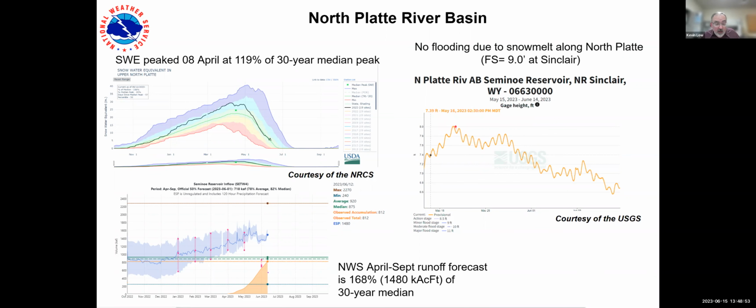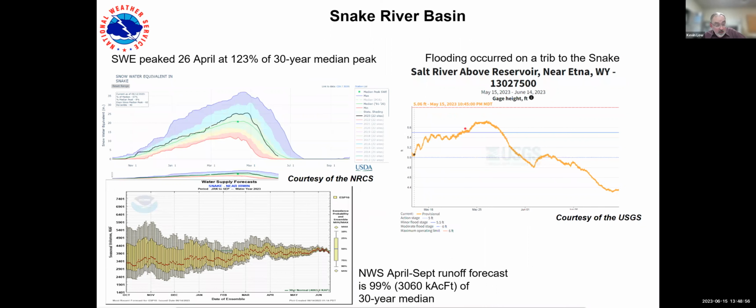Now we'll move basins. Going to move over to the Columbia River Basin to the Snake. The Snake peaked on April 26th at 123%. The snow water equivalent, I mean, peaked at 123%. The water supply forecast calls for approximately the median, 99% of the 30-year median. So looking normal there. And although there was no flooding along the Snake itself, the Salt River, which is a tributary to the Snake, did see a few tenths above flood stage back in late May. So we did have some flooding on a tributary to the Snake.